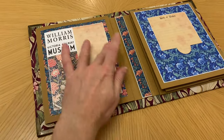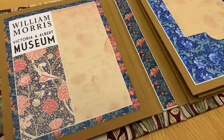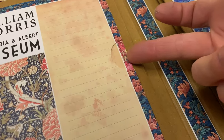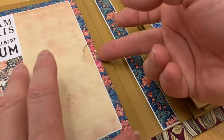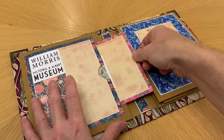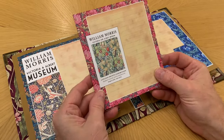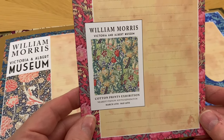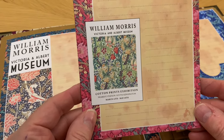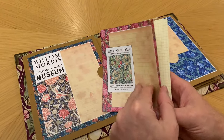So on this first page, it looks right until you look a little bit closer. Oh, look, there's a little thumbtack. That is pink. Oh, it is pink. It changes colour. It does change colour. How very spectacular. So that comes out of there. So you've got there the William Morris Cotton Prince exhibition.